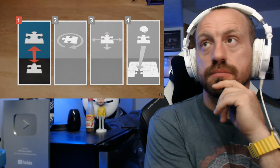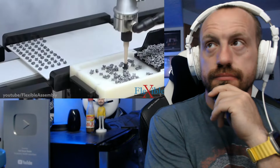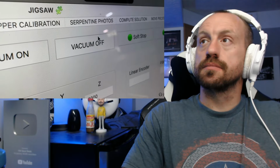For number one, to pick up a piece, in lieu of an opposable thumb and 27 hand bones, we used suction power. A tiny specialized suction cup that's often used to manipulate small objects on assembly lines. This solenoid here can cut off and then connect to this vacuum pump, which means we could turn on the suction exactly when we want to pick it up and then turn it off exactly when we want to let it go.